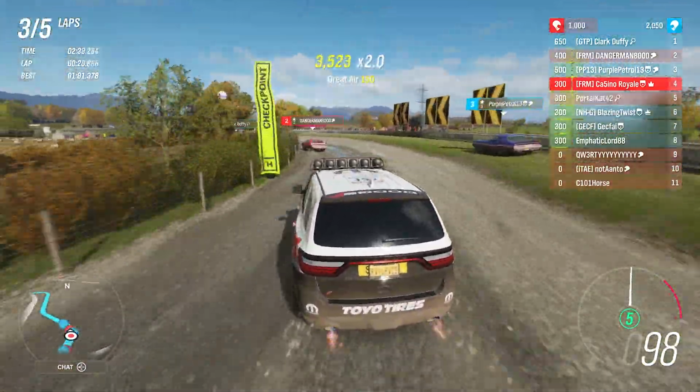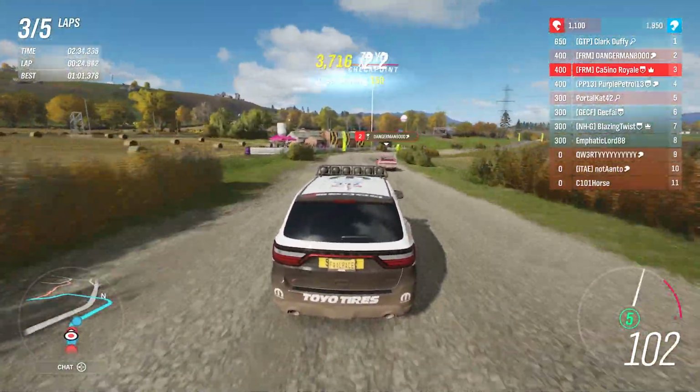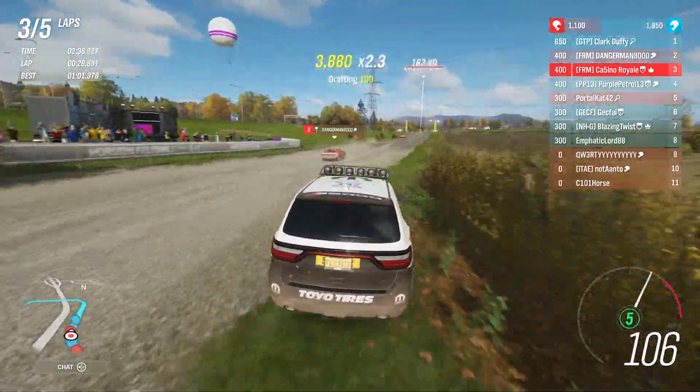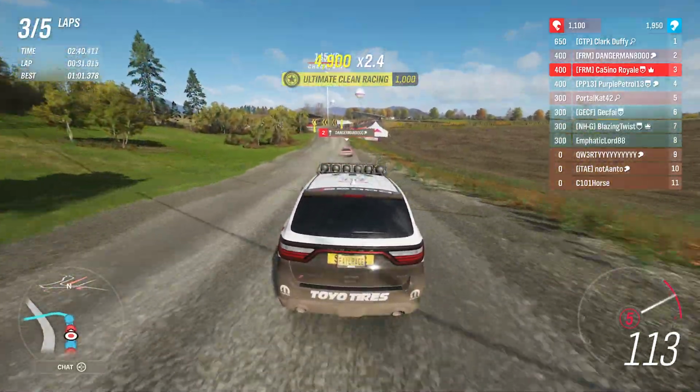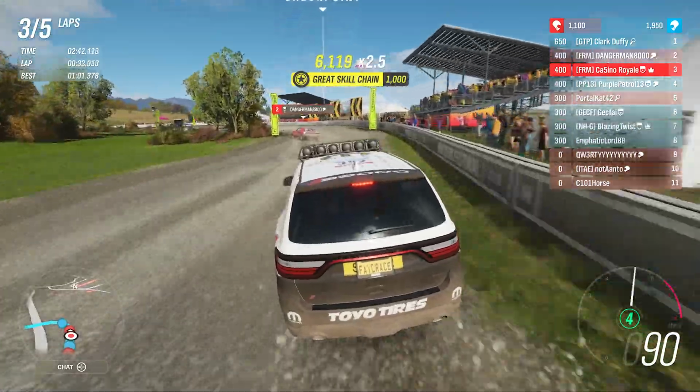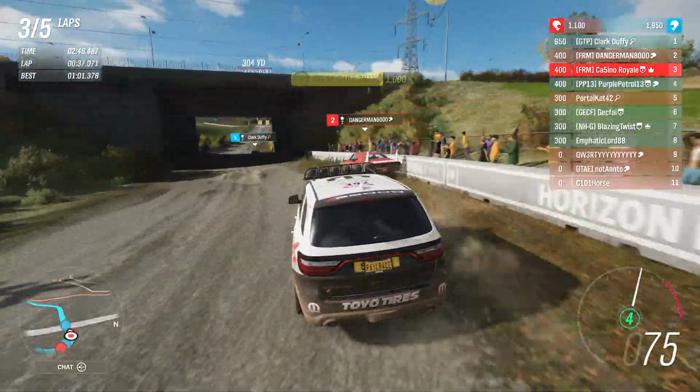Oh, Blazing may have missed a checkpoint. Purple Petrol made a mistake of some description through there. Well, I think Clark might have got the win on this one. I think Blue Team are going to get the win in terms of points as well. I'm desperately trying to chase down anything I can here.